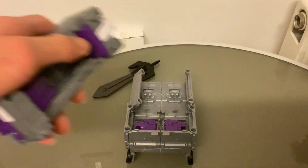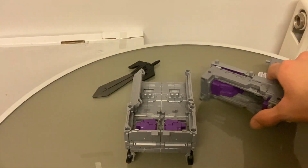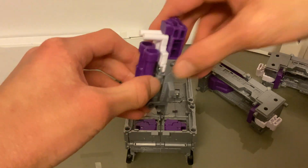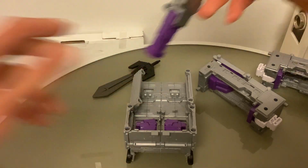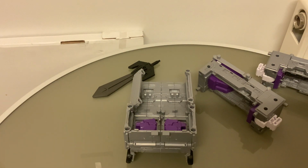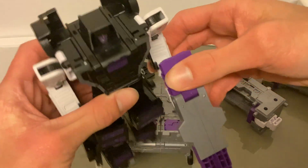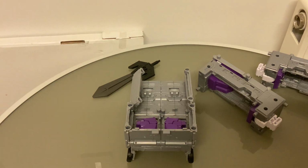Then the top there splits as well, and we get Motormaster / Menasor's gun. And then this bit comes out here like this. Pardon me. That bit folds out, and now you've got a handle. So you just put it in his hand like this. He's got this absolutely gigantic gun, and then you give him his sword, which looks quite nice. And that is Transformers Legacy Motormaster in robot mode with his 2 weapons, and this just looks fantastic.